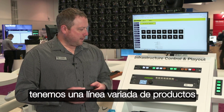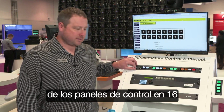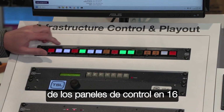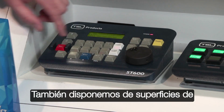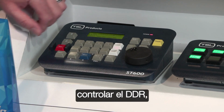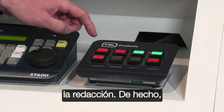We have a various line of router control products, from the control panels at 16 buttons all the way to 48 buttons. We also have desktop control surfaces to do DDR control, VTR control, and newsroom automation.